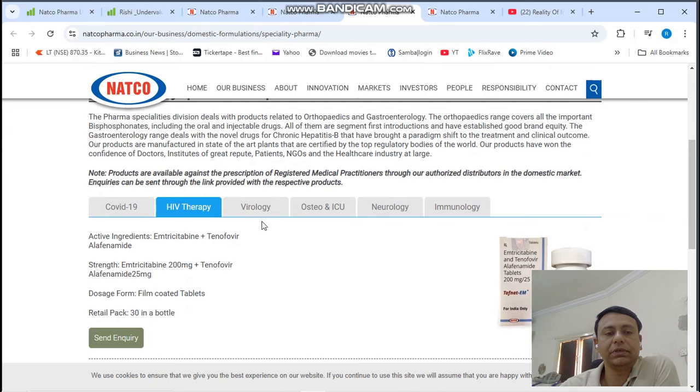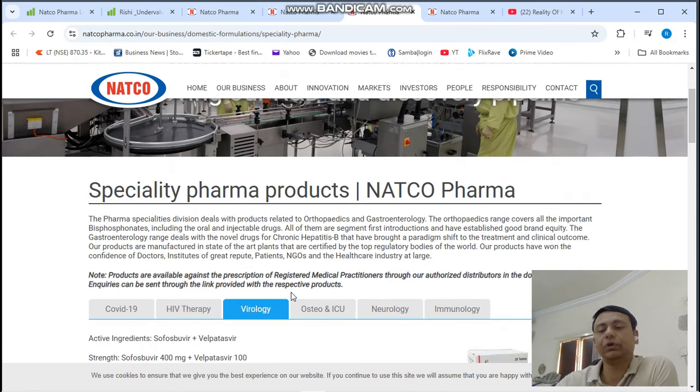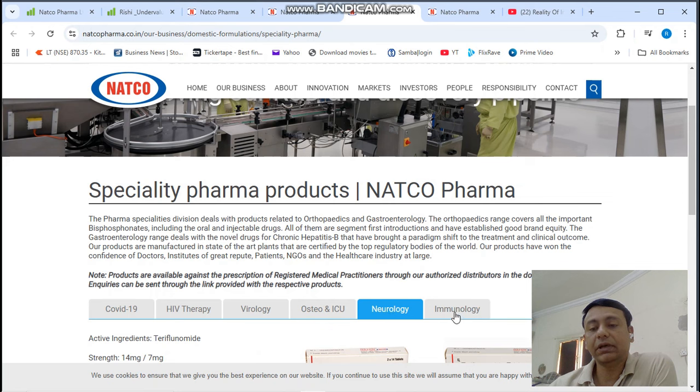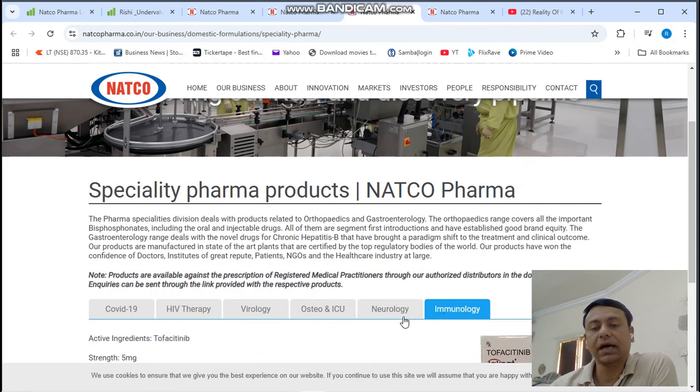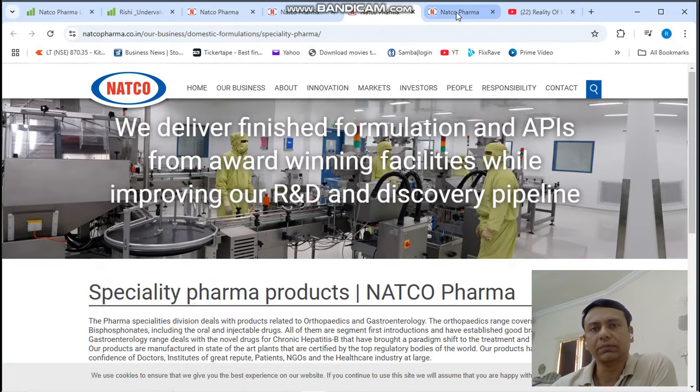So profitability should come. Why will the profitability come? Because this is a vertically integrated company. That means they manufacture their API also, and then they use their own API to manufacture the finished product. So if you see their margins are at a higher level, more than 20. So this is a very good sign for a company for the long term, right?